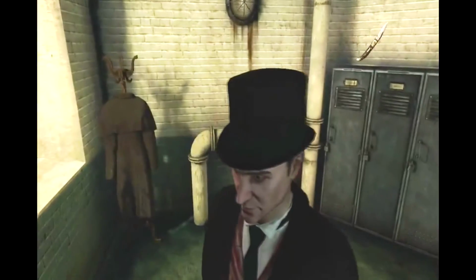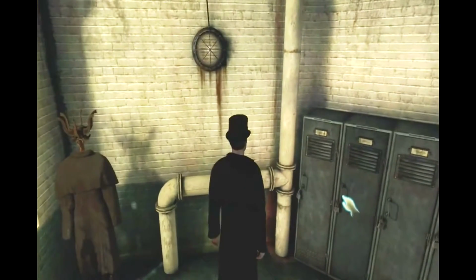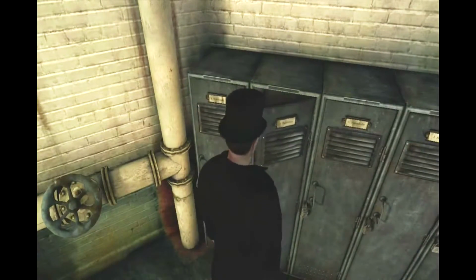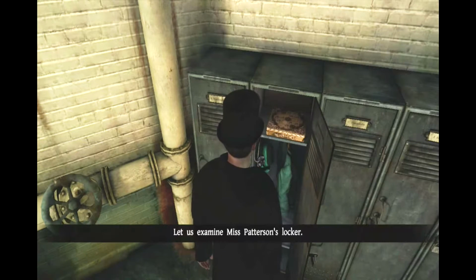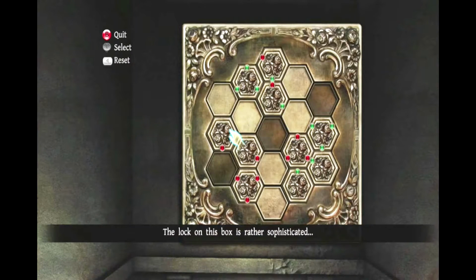Well, now we have the key to her locker, so why don't we just... Where is the key? There it is. Why don't we just take a little peek at what's going on in here? Because that's not creepy at all. Let us examine Miss Patterson's locker. Yes, let us. The lock on this box is rather sophisticated. Oh my goodness. Incredible. Is Jenny hiding something?